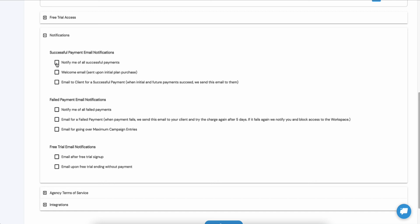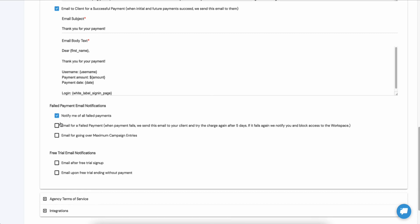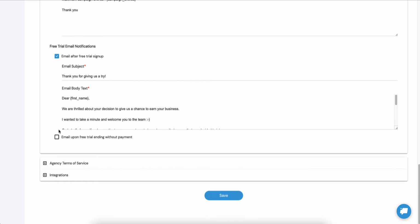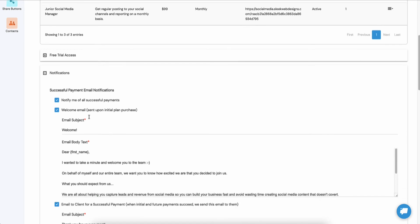If I were you, I would honestly go through and check every single box, because all of these notifications are really required to run a robust agency and reseller platform. So the first thing I'm going to do is check all of them, and then I'll go through and explain what each one of these does.